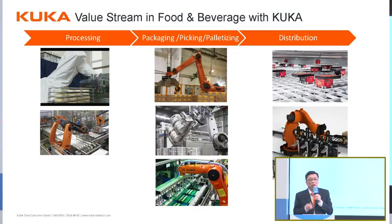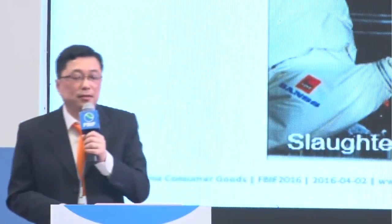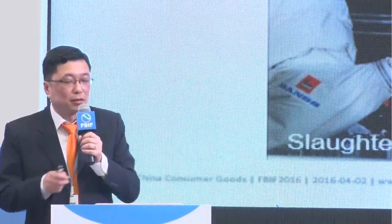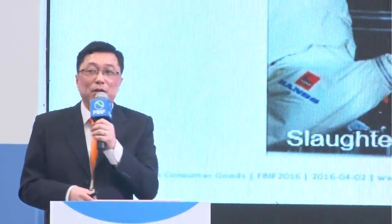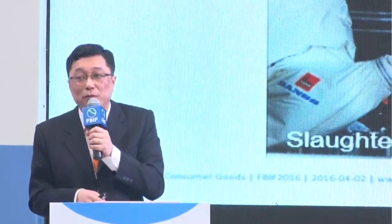And the last picture is the multi-application of our product based on the needs of our customers. On the left side, the robot is used to deliver and put cheese products. And the bottom one on the right is the bakery. The application of our product in a bakery, and many Chinese food manufacturing companies begin to use our products.